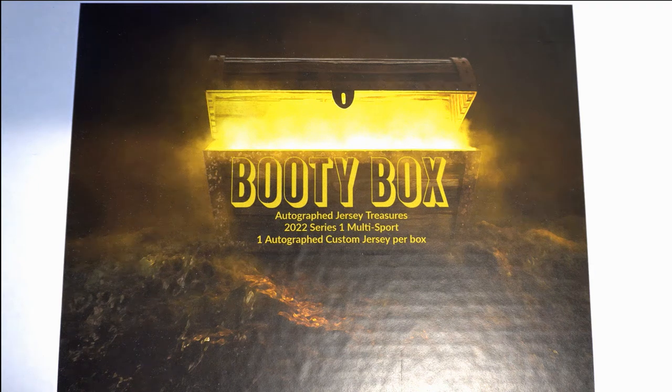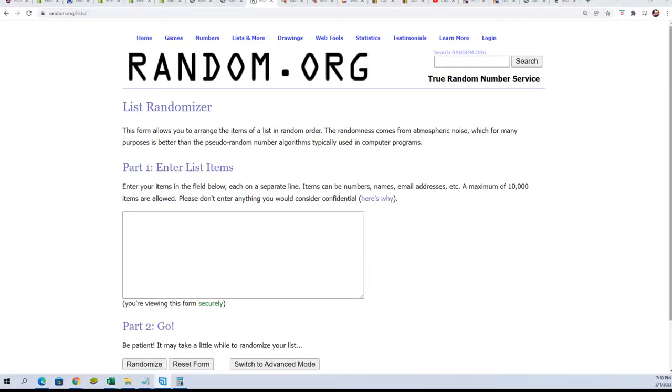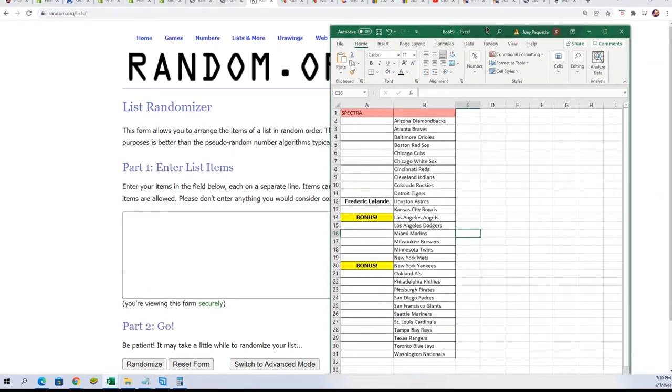Good luck in the booty box. Ho. Booty box.